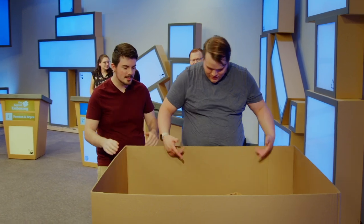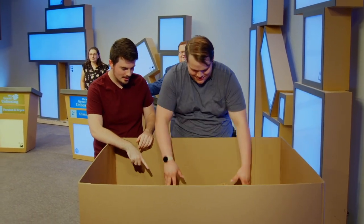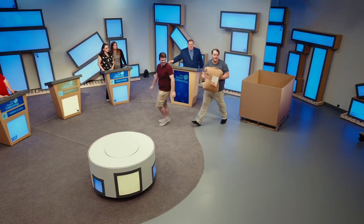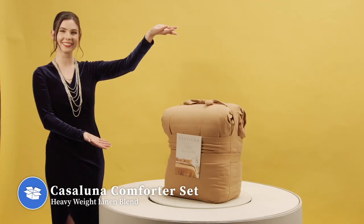what's in the box of goodies? I don't know what that is. Okay, sure. All right. Add elegance to your bedroom with this Casa Luna comforter set.